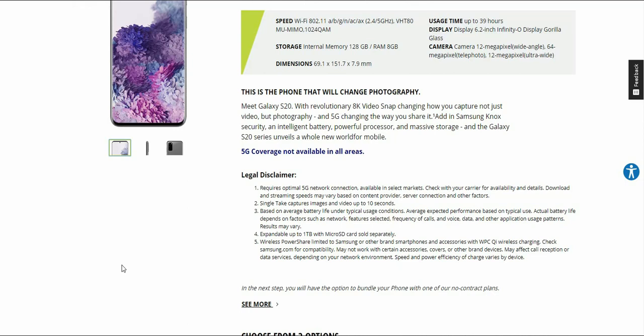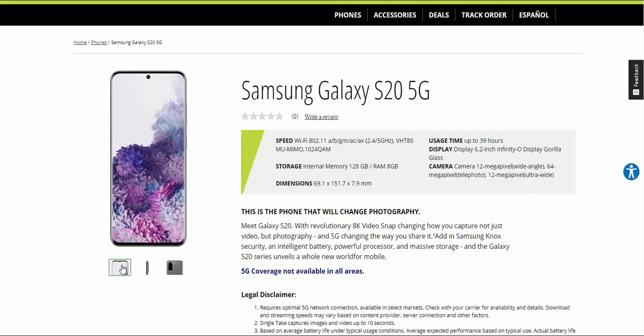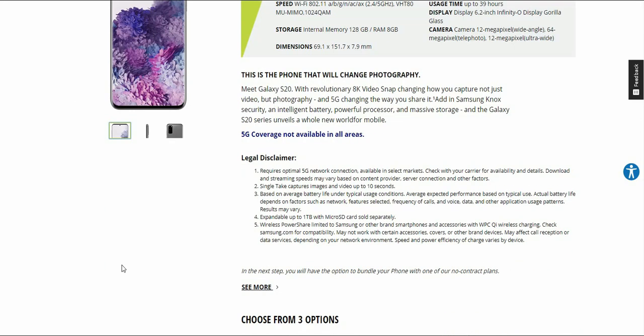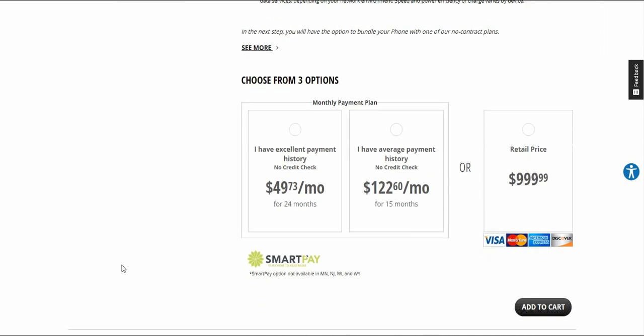You guys will also need 5G for this to work. I'm sure that this is using Verizon's tower share, so you guys get Verizon's 5G network on this. So you guys have 3 options to get this one. You guys can pay it monthly or get it for retail.